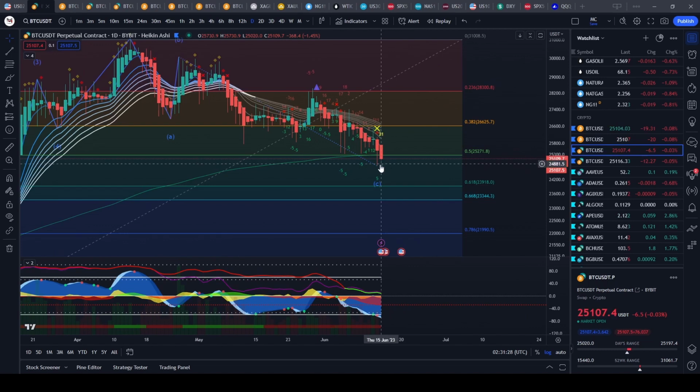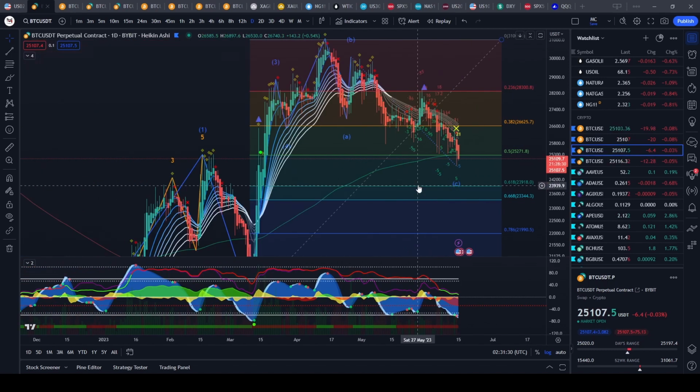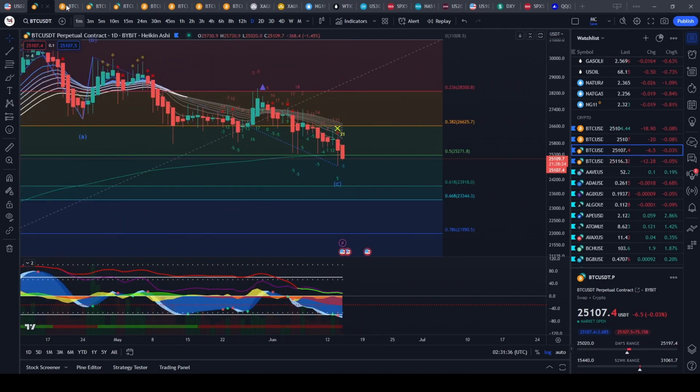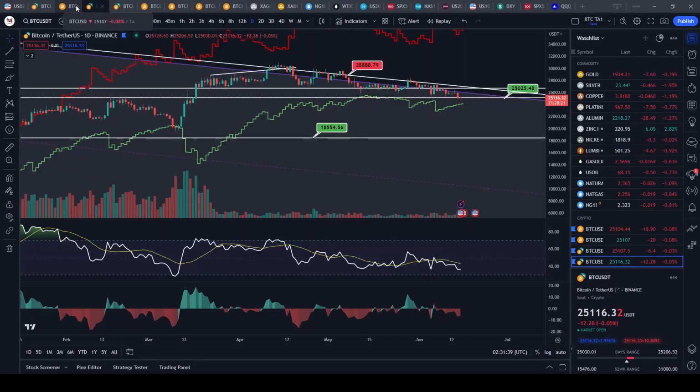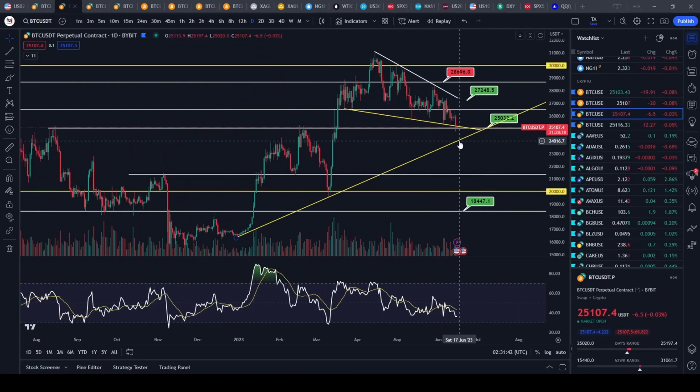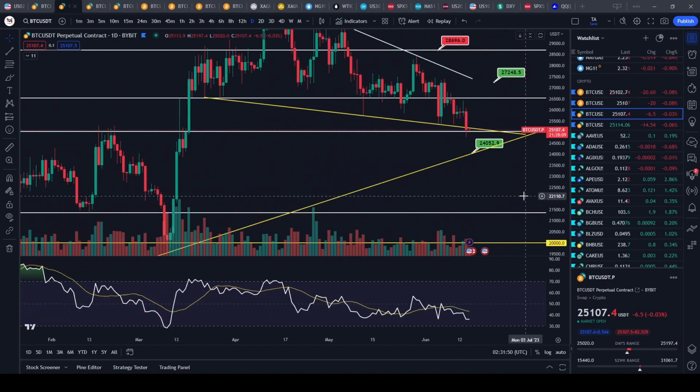So again, my next level for Bitcoin would be right around 23,900 to 23,300. I think you're going to start to find some support right around that area. After that, I think you have an upsloping trend line as well. So let's just take a look here. So you do have this yellow upsloping trend line. If you were to shoot down right away, you would find some support right around 24,000 to 23,900.